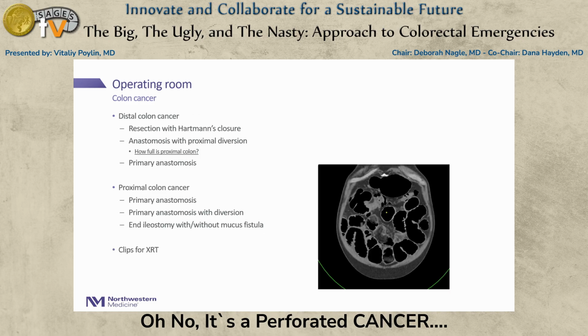Now, let's talk a little bit about the distal versus proximal perforation, and what your options are going to be. So for a colon cancer that's perforated distally, resection with a Hartmann's closure is always going to be an option. It's a safe procedure, get them in and out, but as we all know, what's going to happen afterwards, getting them back to an operating room, and the chances of taking down that stoma are going to be lower.